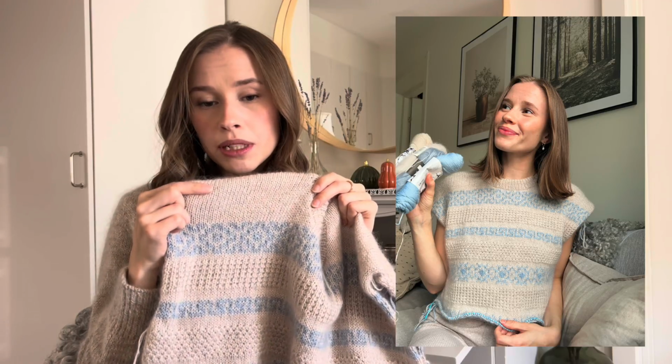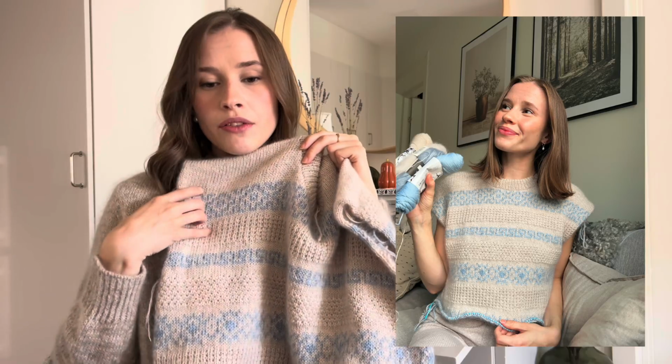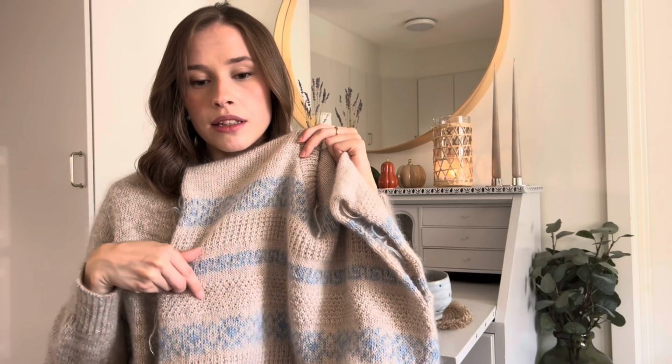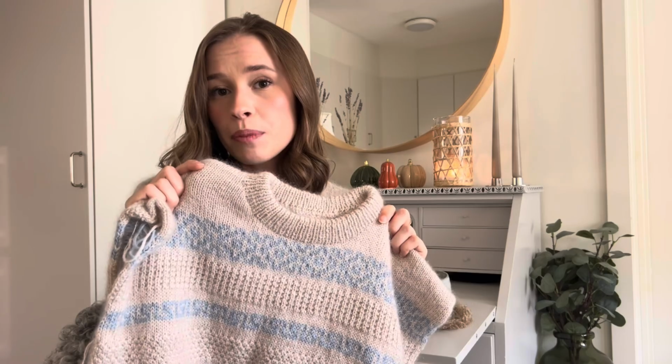I'm knitting size 2 on the recommended needle size, which is 4mm needle for the stockinette, and then 3.5 for this textured design, and 3mm for the ribbing. I picked size 2 since it will give me the recommended positive ease of 25 centimeters, and I just really liked how it looked on the model, so yeah, that's what I went for.